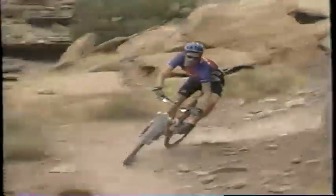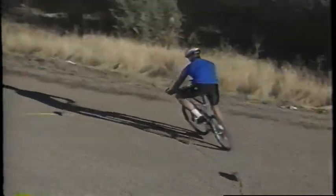Like most techniques in mountain biking, turning has many variables. Is the turn banked, flat, or off camber? How tight is the arc of the turn? How much traction will your tires have? The same turn requires different technique at different speeds.